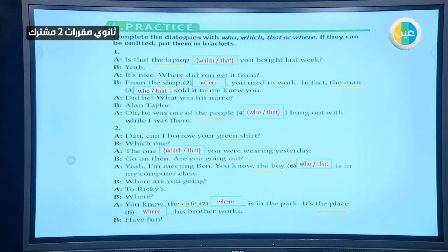If it's a person, you're going to use who. These are the answers for you. You have like 3 seconds, as usual, for you to write them down or check your answers.